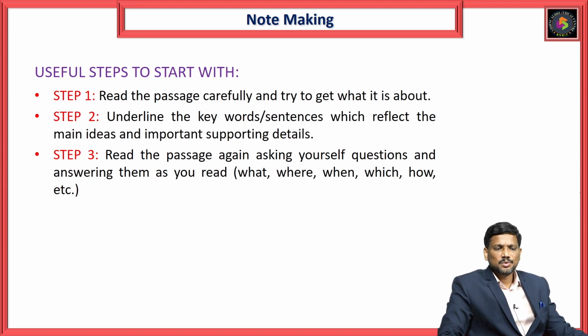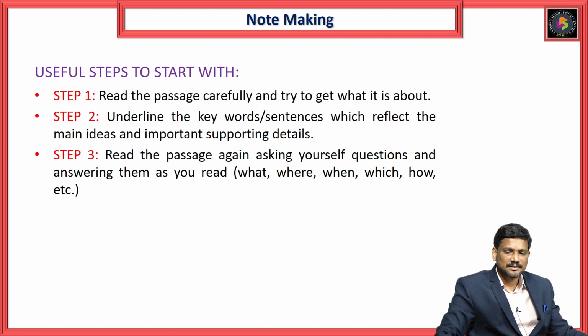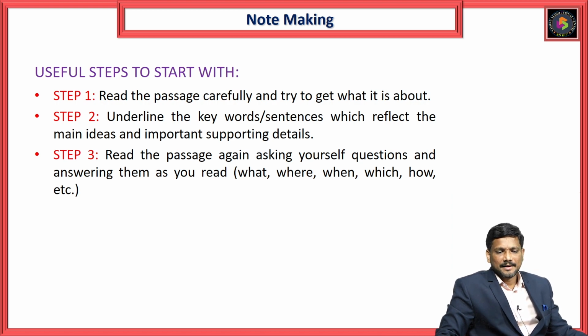And there were some useful tips to start with. So before going to note making, you have to start with these useful things. We will follow step by step. I'll discuss one by one. For example, step 1: read the passage carefully and try to get what it is about. So before making the notes, read the passage very carefully and try to get what it is about. What is the main idea in the paragraph? What is it discussing? So that is the first step.